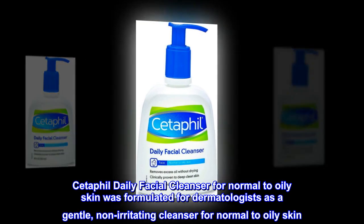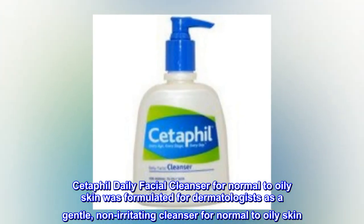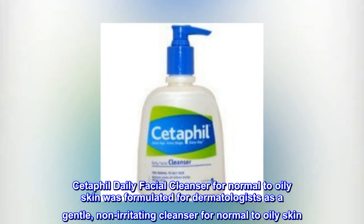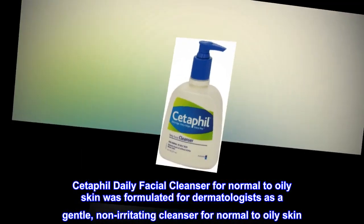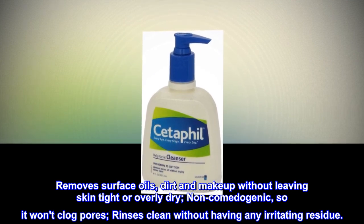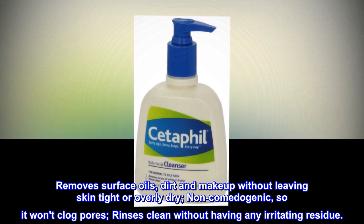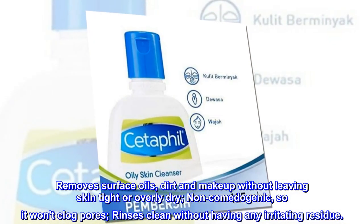Cetaphil Daily Facial Cleanser for Normal to Oily Skin was formulated for dermatologists as a gentle, non-irritating cleanser for normal to oily skin. Remove surface oils, dirt and makeup without leaving skin tight or overly dry. Non-comedogenic, so it won't clog pores. Rinses clean without having any irritating residue.